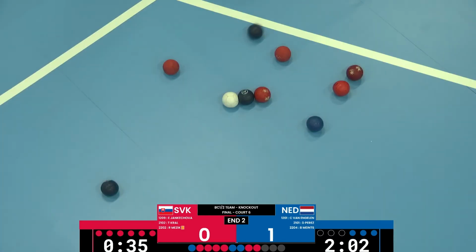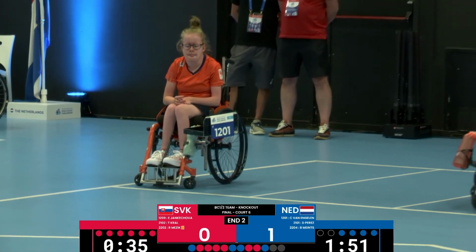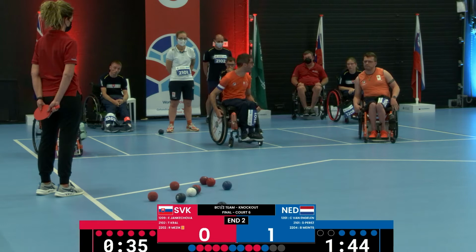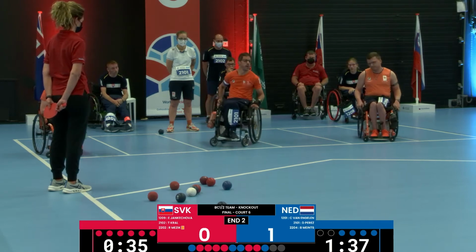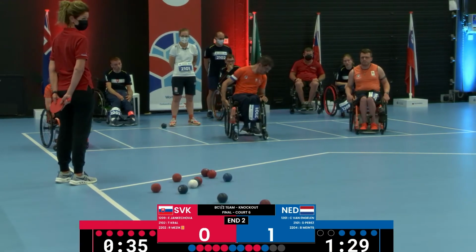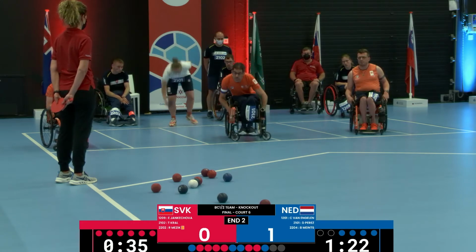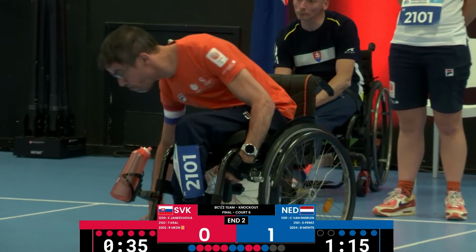Yeah, looks like she's going to place that ball. That's just a bit too far. Not scoring. And now Netherlands has two balls left. One with Mainz, one with Perez. As I said, they both have an option to score here. None of those options are very easy, since Mazik limited the scoring space to exactly one ball. So if you want to score, your ball should be no further from the jack than one Boccia ball.